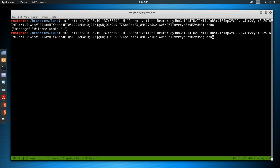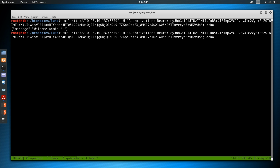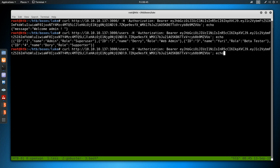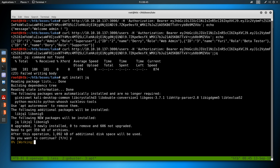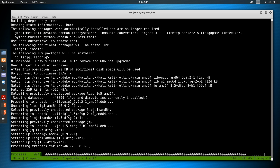The other things on this, if we go back to Gobuster, we have login and users. So let's go to /users. And if we pipe this to jq, which I probably don't have installed right now. So if we install jq, and then we'll pipe it over to jq, it'll give us a bit prettier output.